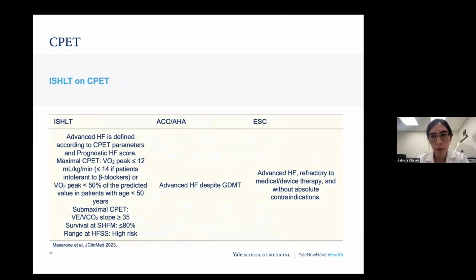And has CPET been included in the guidelines? The answer is yes. Advanced heart failure is defined per CPET parameters as a peak VO2 under 12, or under 14 if the patients are intolerant to beta blockers, or a peak VO2 under 50% of the predicted value in patients that are young. Submaximal testing can also be used, and if they have a VE/VCO2 slope that's over 35, the normal being under 34, then it can also be an indication for transplantation.